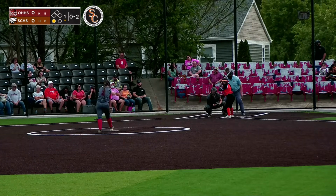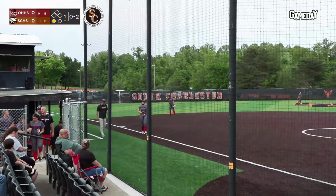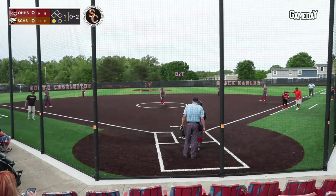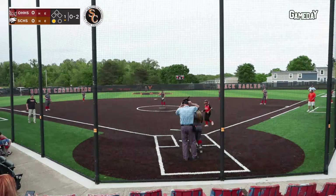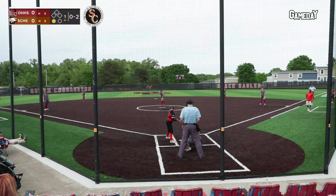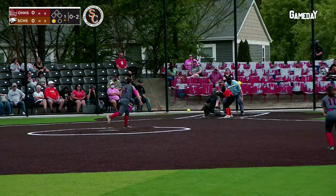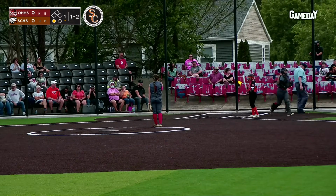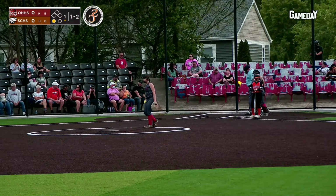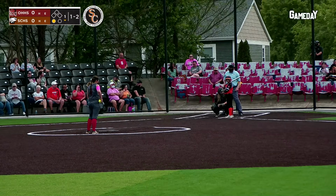South Charleston definitely has come out aggressively swinging the bats here early. As that pitch is fouled straight back, we'll stay at 0-2. So KK Smith, the pitcher for Oak Hill, has come out throwing strikes, commanding the zone, and South Charleston has come out aggressively swinging as well. That pitch is down for ball one. That will be an interesting thing to watch here, is does KK Smith for Oak Hill maybe start to pitch to the aggressiveness that South Charleston has shown.